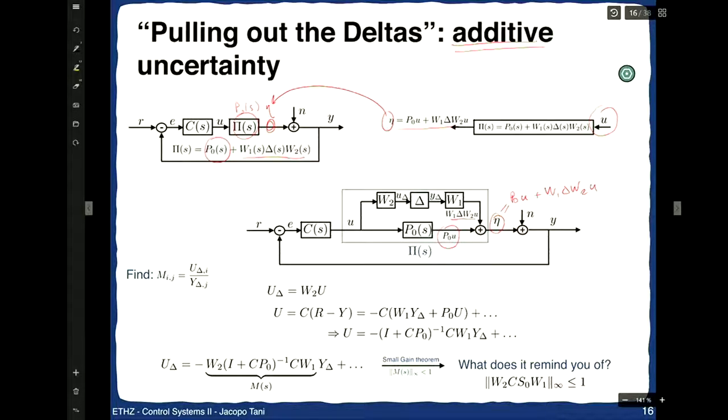Okay? So in this way, we just made explicit the assumption we made on the delta set, and we represented it graphically. At this point, we label the inputs and outputs of the delta blocks as U deltas and Y deltas according to the procedure. And how do we find the M transfer function? Well, we know that the M transfer function is going to be a diagonal transfer function, with each term of the principal diagonal being... it's going to be not a diagonal transfer function.